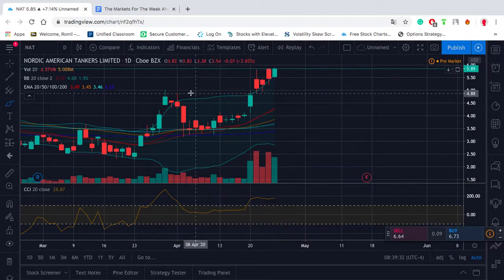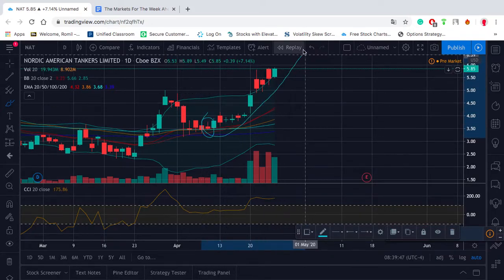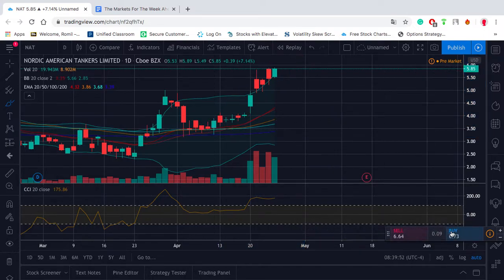But Nordic American Tankers has gone up a lot, clearly. We got in somewhere around, I believe this was the day right here. As you can see, we got in, and it's had this big up move. So I wouldn't want to get in anymore. Now it's already up in the pre-market, basically another $1. If you own the stock, it became like a 2-bagger. If you own the options, it became a 30-bagger. I did own the options at first. Here's what was going through my mind.